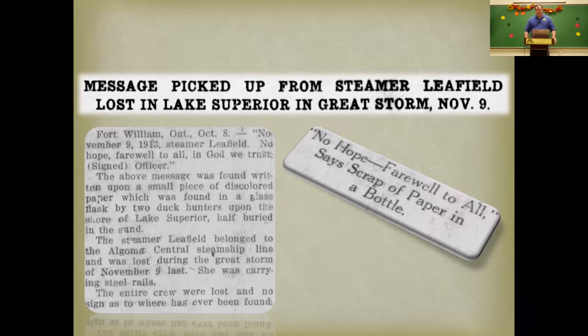Nowhere in this message is there any kind of detail that would tell me that this is legitimate. I could be wrong, but really it's the signature for me. If you just sign it without your name, if you had time to write "officer," you had time to at least write your first name and people could compare it with the ship's roster. So I'm thinking this one's probably a hoax.